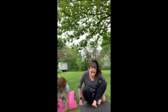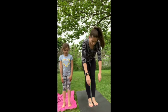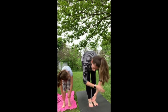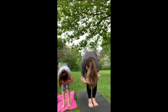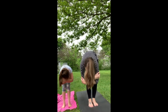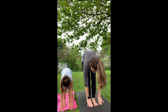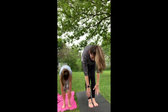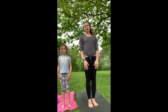All right, the last one is our forward fold, and this is a really easy one, but it's a nice stretch to finish out with. So we'll stand up in our mountain pose, nice and tall, and we're just gonna slowly bend forward. And you can keep your arms dangling. You can put them like this and kind of sway back and forth a little bit to stretch. Do it nice and slow. And then we're gonna put our hands back on our mat, or as far down as you can reach, and slowly come back up. Just take your time and bring your head up last.